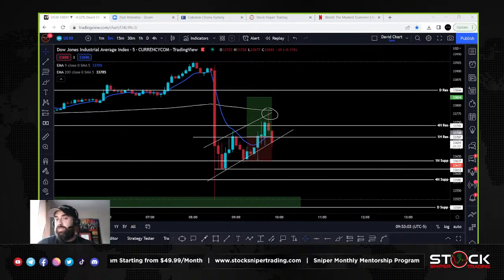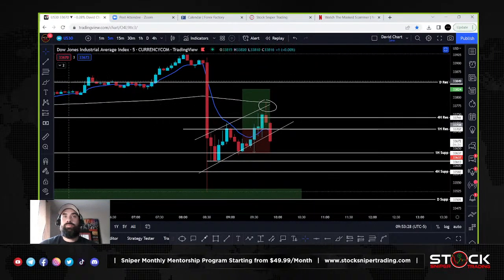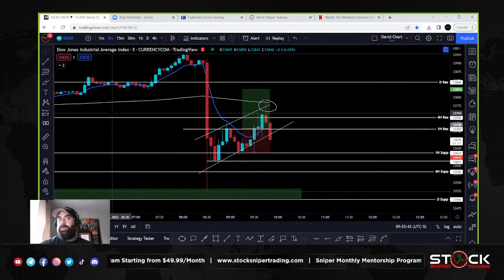Okay, so if we break that hourly support, guys, I'm going to smash these sells to the point where this thing's going to be worth your while. Let's watch and see on the news. This one's for Dennis. Let's watch and see, guys. Okay, nice bull move here. Let's watch this hourly support.